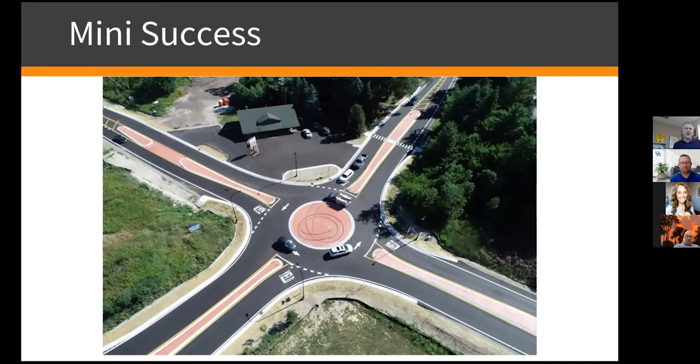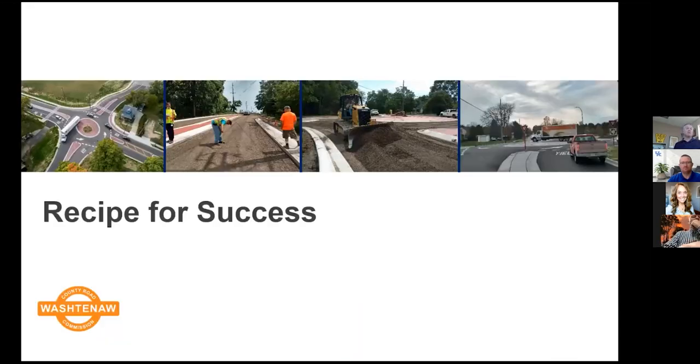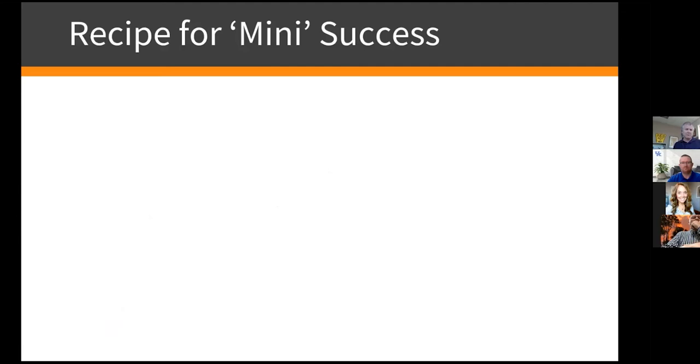We ultimately just wrote the guy a check because we didn't feel like going to court and fighting and haggling over it and paying attorneys and giving them more money to send their kids to private schools. So ultimately, it's a decision we made and we feel it's a right decision. Community really loves this roundabout, working out really well. Traffic jams, gridlock, the backups, gone. And the mini took care of it. So recipes for success from my perspective.